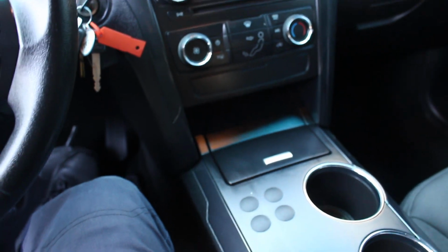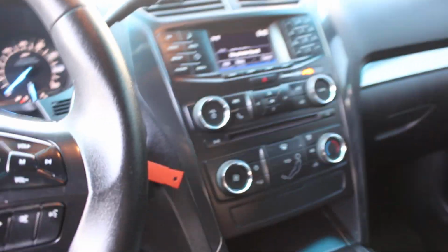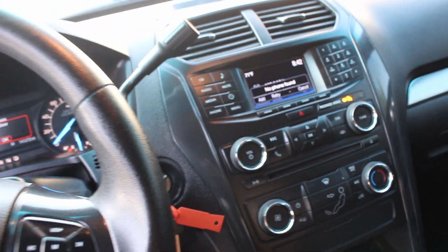This car is super nice. I'm loving this one all around, folks. I'm not just saying it. Factory Bluetooth, so you can go ahead and talk to the vehicle. You can stream your music, you name it. You can do it in this vehicle right here.